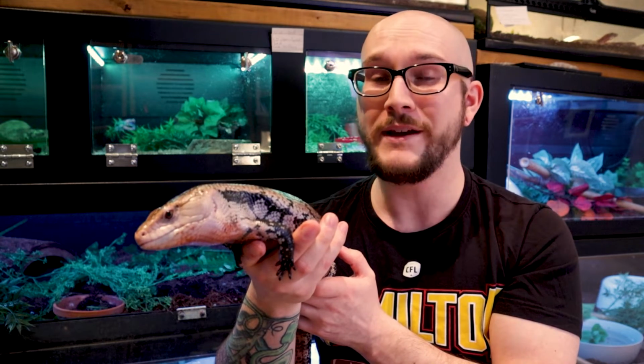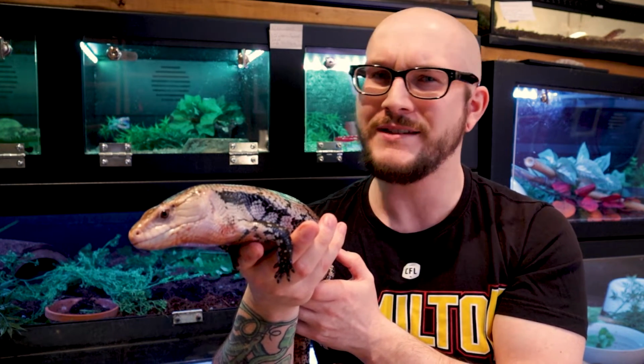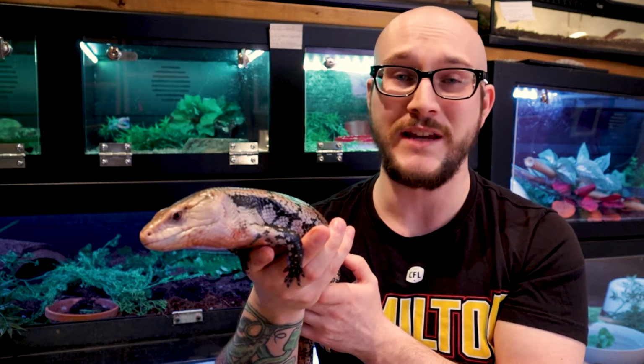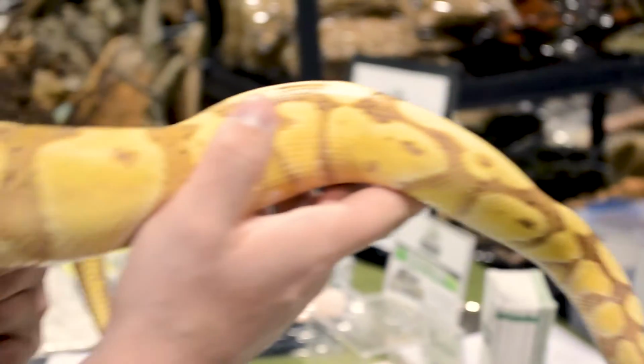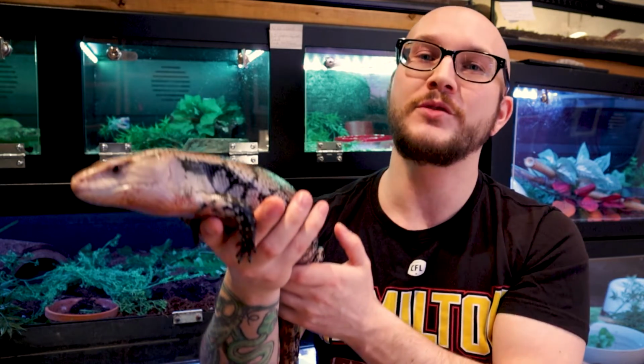They are very difficult to breed in captivity, which is another reason why they're probably underrated or underutilized or underkept, I guess is the better word. You don't see them at every reptile expo table like you do a ball python. But in terms of size, you're going to see them up to 30 inches, and I think Erwin is like 28 or 29 inches. He is a unit of a blue-tongued skink.